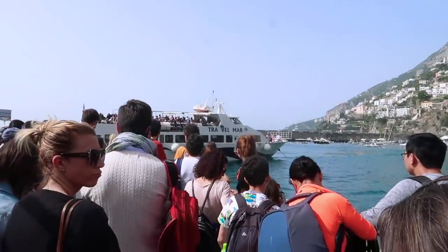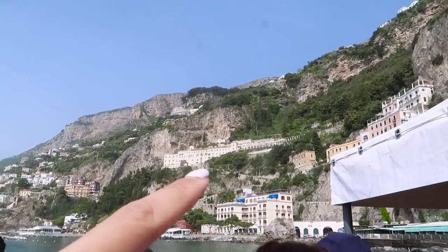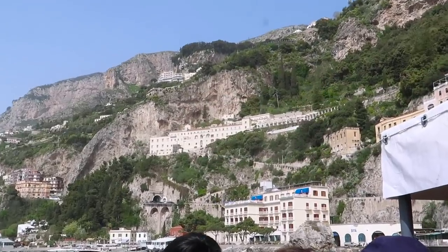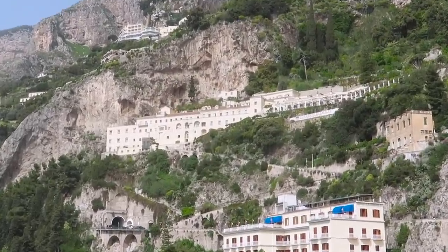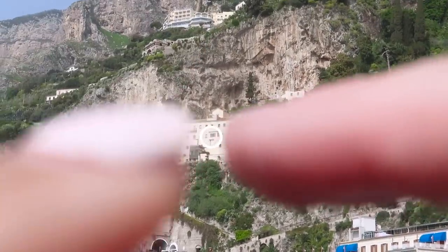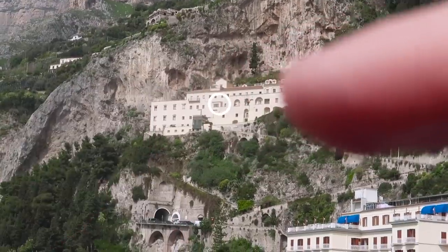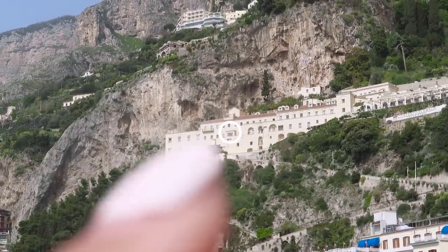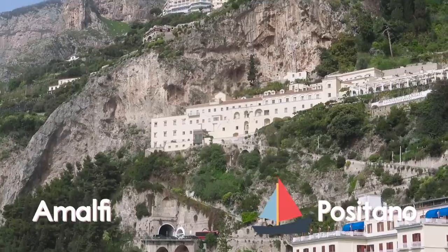So our boat to Positano is there, and that is where we're staying. You can see it. And if you zoom in, you'll see which room is ours, because it's the only one with the square. The one with the square box, that's where our swing chairs are. You see? Right there. Bye bye! Off to Positano for the day.